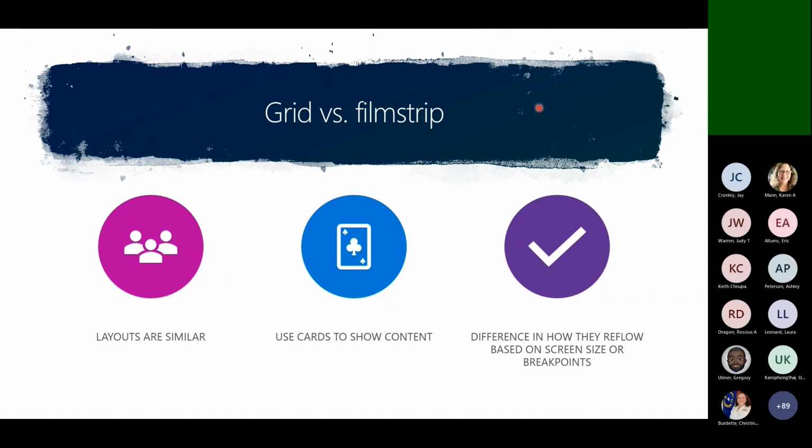Okay. And here's some really cool things. There's the grid versus a film strip. Now, I know I'm putting out some technical Microsoft terms, and I'm going to explain what they all are. But notice what it says. They're both similar. They use cards to show that content, but they also show how they differ when you're looking at the page on different pixel sizes. We'll cover that here in a little bit.